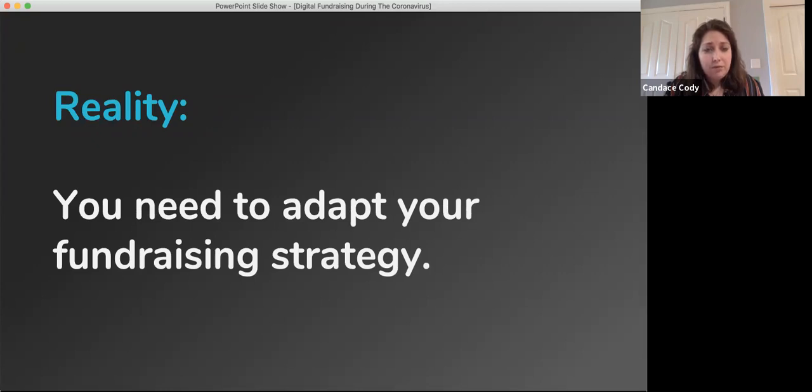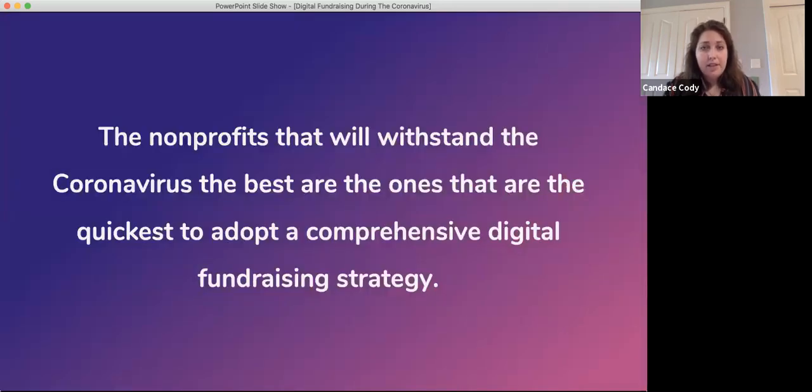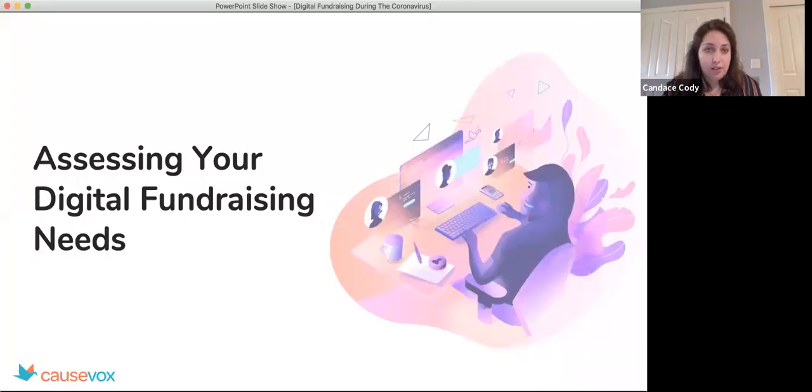And so I think the best way to move forward is to maybe get out of the events box and explore digital fundraising more in depth. And I think it takes a little bit of creativity. So the nonprofits that will withstand the coronavirus pandemic the best are the ones that are the quickest to adopt a comprehensive digital fundraising strategy. So this is really super essential for your organization now more than ever, is to switch pretty much all of your fundraising over to digital. There's some best practices that we'll get into later that will help you really do this well. And we're always here to help as well as you transition to digital fundraising.